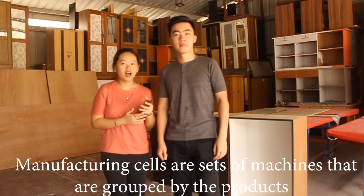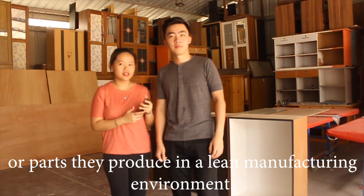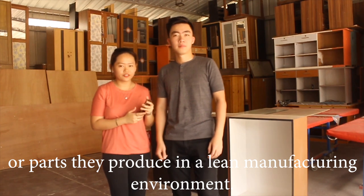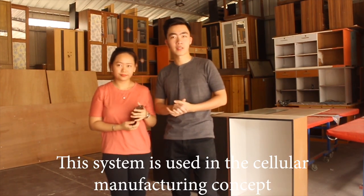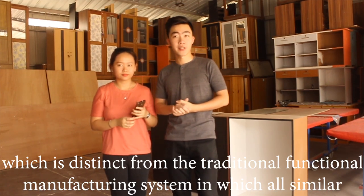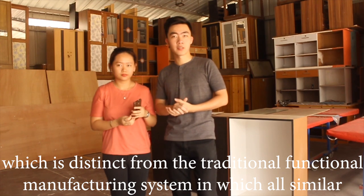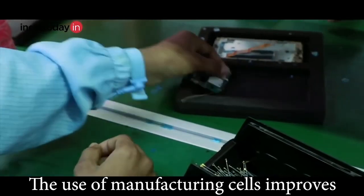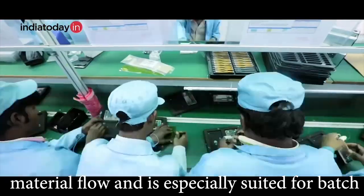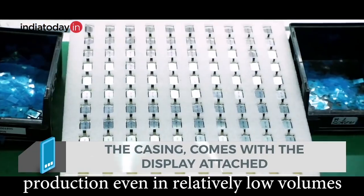Manufacturing cells are a set of machines that are grouped by the products or parts they produce in a lean manufacturing environment. This system is used in the cellular manufacturing concept, which is distinct from the traditional functional manufacturing system in which all similar machines are grouped together. The use of manufacturing cells improves material flow and is especially suited for batch production even in relatively low volumes.